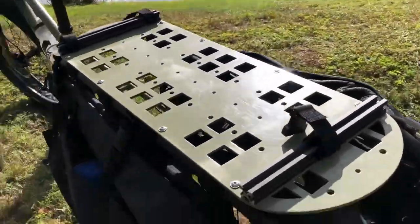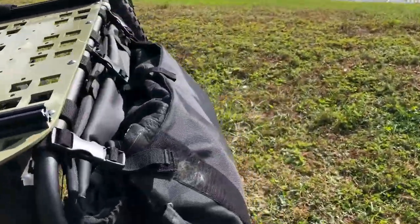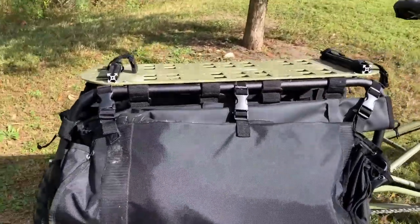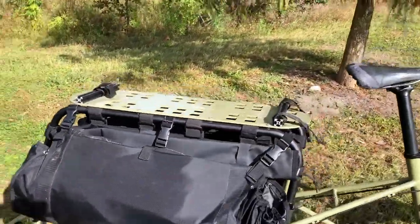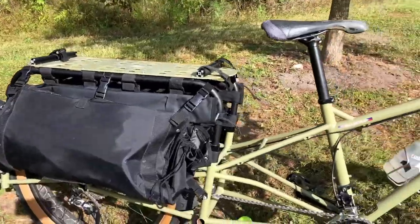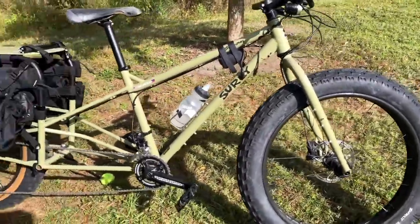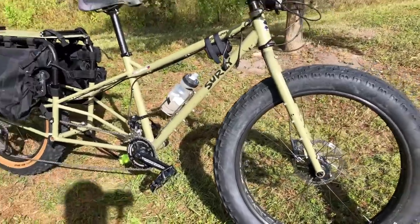Thing is awesome. I can fit all my tackle in these bags, and I'll show you the crate I built to go on top of this to store my inflatable K1 kayak. These bags are awesome. So much fun.